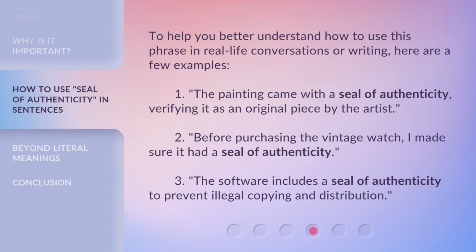To help you better understand how to use this phrase in real-life conversations or writing, here are a few examples. 1. The painting came with a seal of authenticity, verifying it as an original piece by the artist. 2. Before purchasing the vintage watch, I made sure it had a seal of authenticity. 3. The software includes a seal of authenticity to prevent illegal copying and distribution.